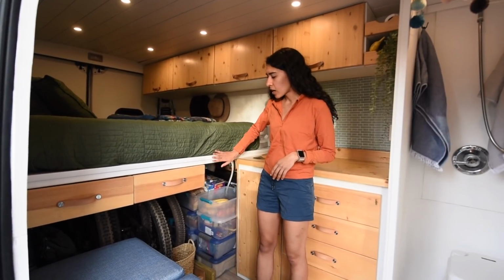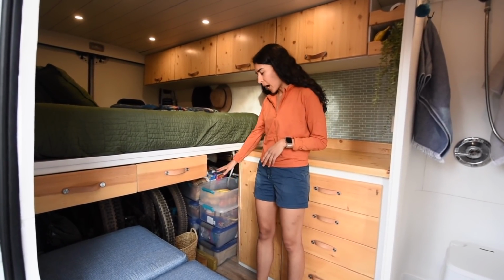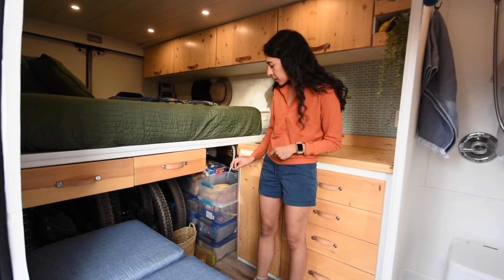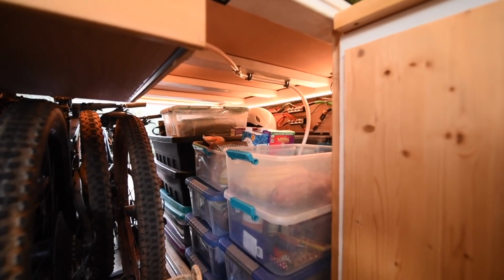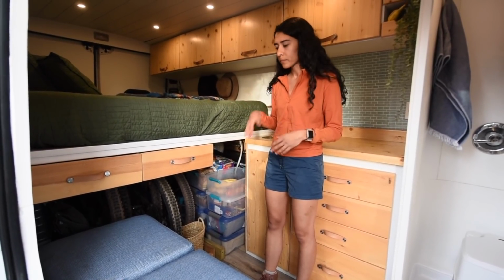We decided to not close in our garage space because we wanted access to the back, and also it gives us more storage for things like our produce and just extra pantry items. If I want to get something from the back bins, I can get it from inside versus having to go to the back of the van. For example, if the weather's really bad or if it's just really cold and you just don't want to go outside, you can go from inside.